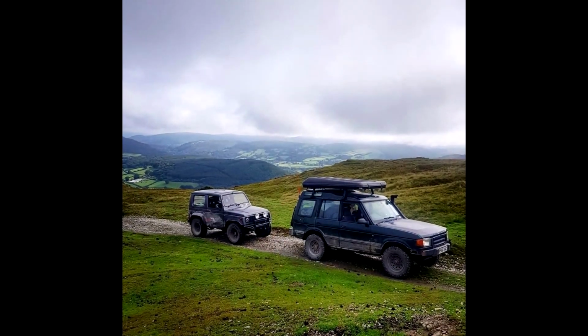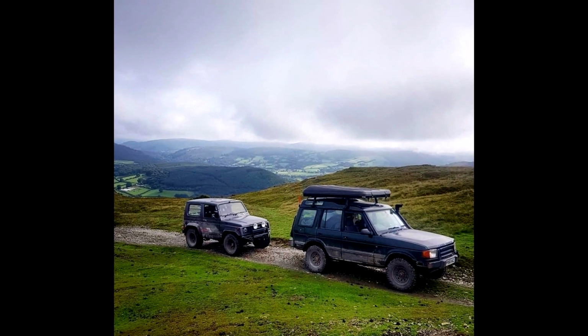Yeah, you're just more likely to tip over. Yeah, I didn't really fancy tipping it over because it's super thin steelwork and it'd be like having an accident in a bean can. So I don't really fancy that. Yes, there's no airbags. No, no, you are the crumple zone.